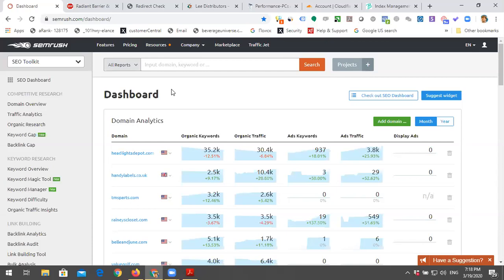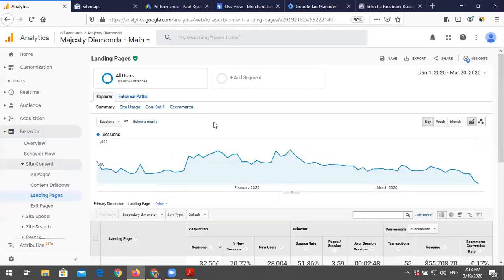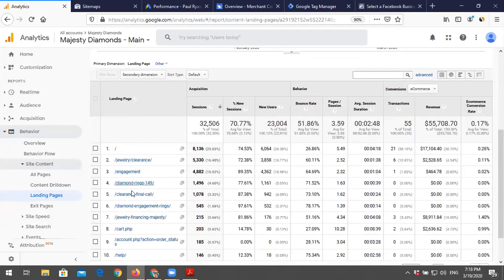So the number one question: what to do if you want to migrate. When we talk to clients about the migration, the number one thing for me is to analyze how they're getting the traffic right now. I will go to Google Analytics, to Behavior, Site Content, Landing Pages, and set up a nice period of time, maybe 6 months or so. Then I will get the information about which landing pages were used by the customers the most. Why is this important?